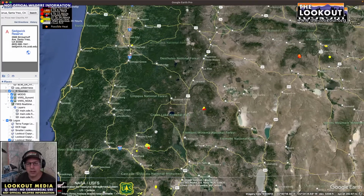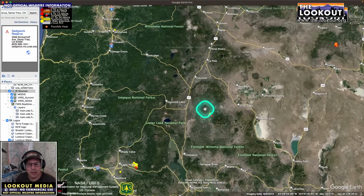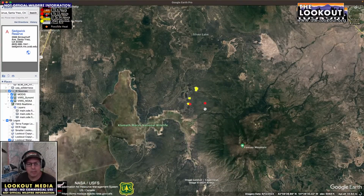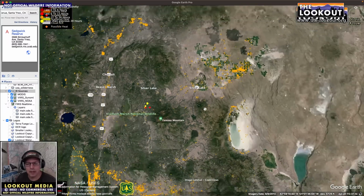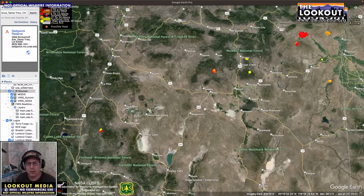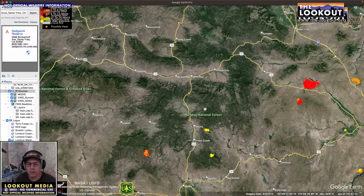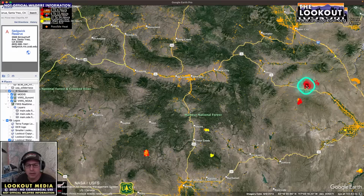I don't see a lot going on in Central Oregon. There's this fire here out kind of on the Wainema by Silver Lake. A lot of this area has had so much fire out in it that there's not a lot left to burn. Don't know much to say about that. And then, so I see a couple fires here. There's one that's kind of northeast of Burns, and there's another big one out here kind of east of Unity.